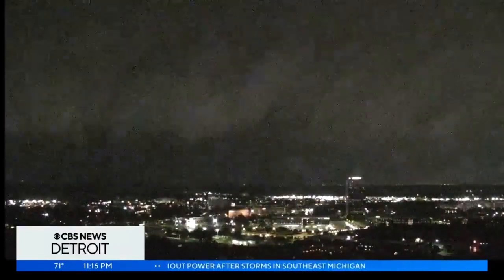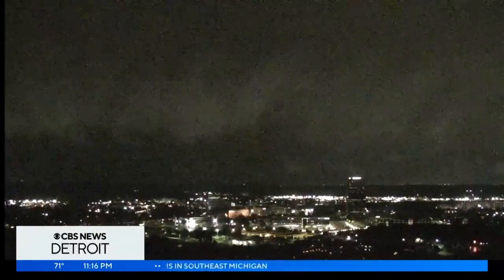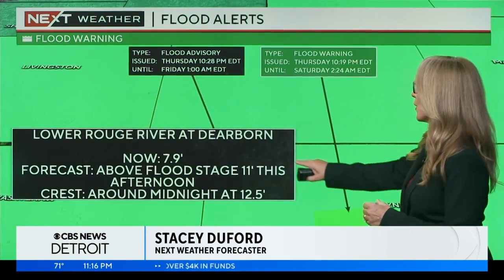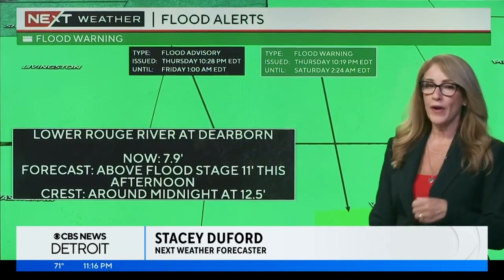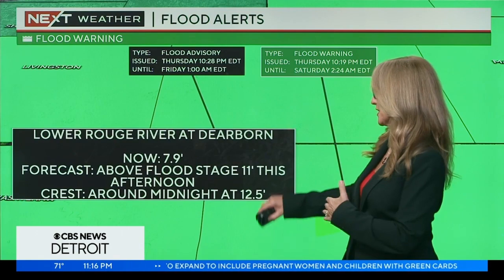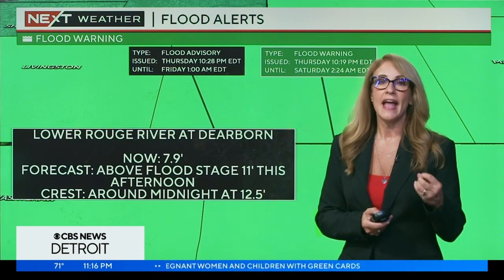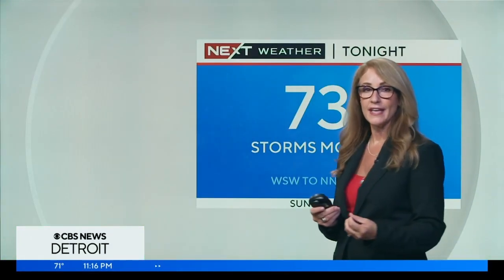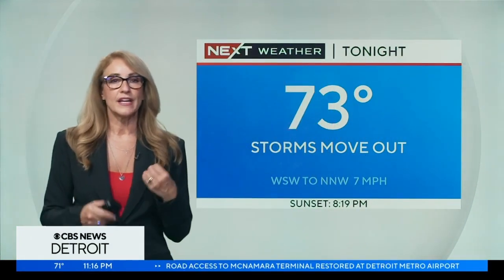Taking a look at current conditions, you can see some of us still seeing some stormy conditions out there. And that is going to continue for the next hour or two. Also, you can see temperatures have dropped about 20 degrees in the last 4 hours. Now, we are also looking at flood alerts. Rouge River at Dearborn is going to be up to the flood stage, hit 11 feet this afternoon. We're expecting it to crest around midnight at 12 and a half feet. That is an area to avoid. Lots of flooding around the areas. If you're driving around and you see flooding in the roadway, turn around, don't drown.